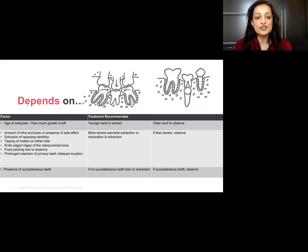What other side effects do we have? You can see the molars are tipping into the space there. And then we also get the knife-edged ridges. So if we look at the interproximal bone on either side of that impacted or ankylosed tooth, you can see they're starting to become a little knife-edged. And so then we worry about the long term of the bone in that area. Are we doing the patient a service by leaving that tooth in there? I'll just come back to that in a moment. And of course, there's chances of food impaction, so greater chance of caries if that happens.